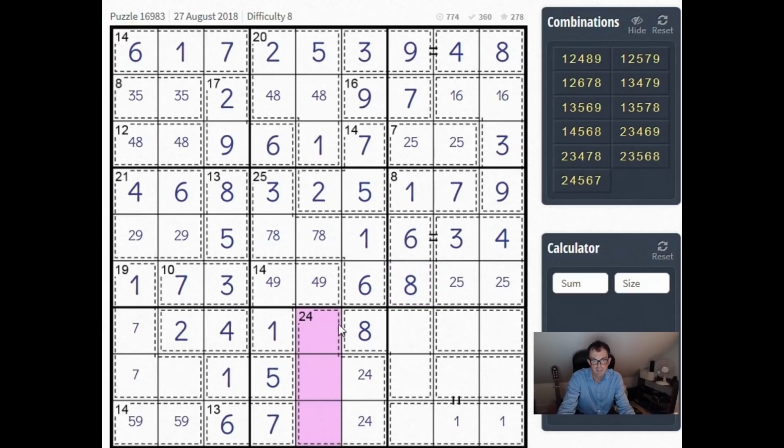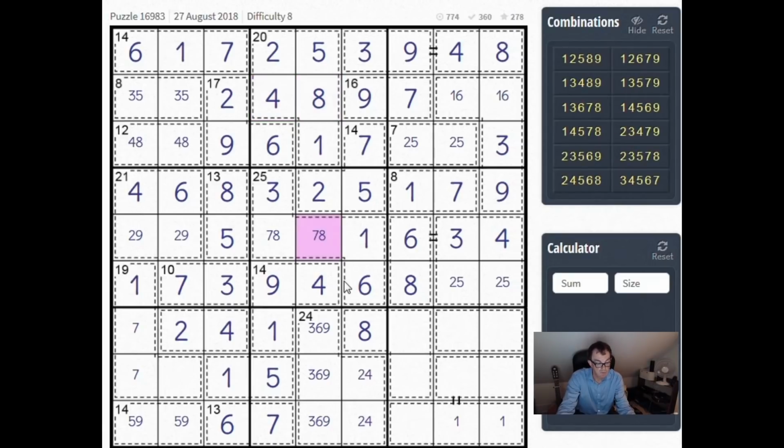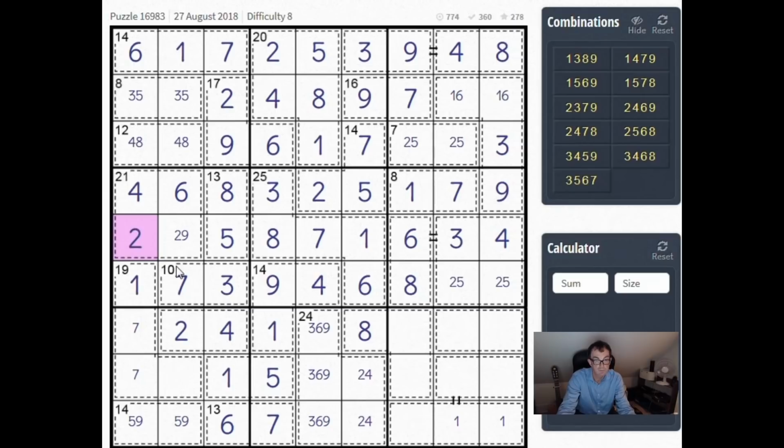Let's look at these options here. So you can see that this is now 3, 6 and 9. So that means this can't be a 9. That's got to be a 9 like that. That can't be. That's got to be the 8, I think. Which means that this is a 7 and this is the 8. The 2, 9 was resolvable. I just wasn't seeing it when it was staring me in the face.